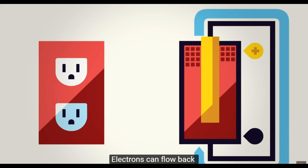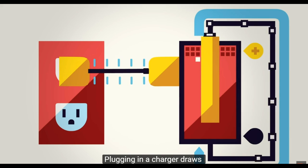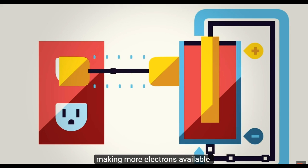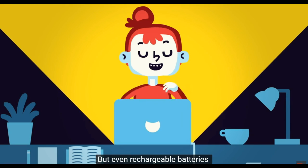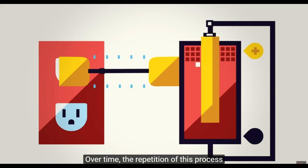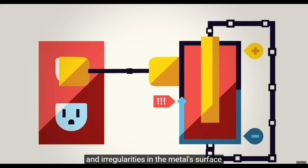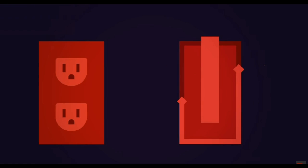Electrons can flow back in the opposite direction with the application of electricity. Plugging in a charger draws the electricity from a wall outlet that drives the reaction to regenerate the metal, making more electrons available for oxidation the next time you need them. But even rechargeable batteries don't last forever. Over time, the repetition of this process causes imperfections and irregularities in the metal's surface that prevent it from oxidizing properly. The electrons are no longer available to flow through a circuit, and the battery dies.